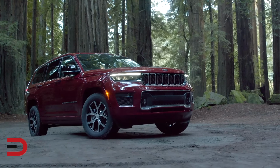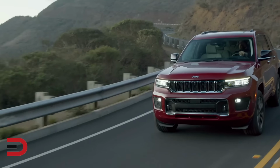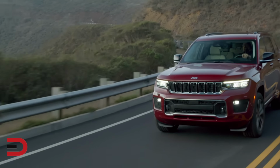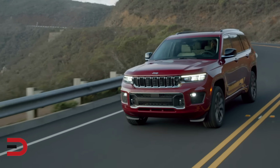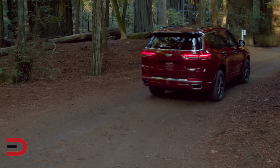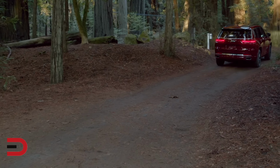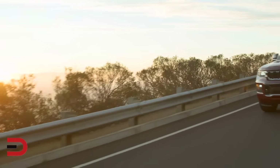The Jeep Grand Cherokee L is a popular midsize 3-row SUV to avoid. Price between $40,000 and $65,000. Fuel economy under 20 miles per gallon combined for this midsize 3-row SUV. It is the first 3-row version of Jeep's long-running midsize SUV. It arrived in 2021 to give the brand even wider appeal.